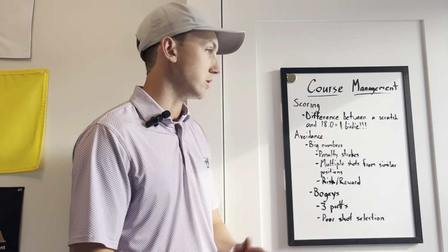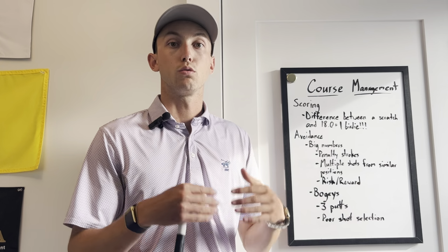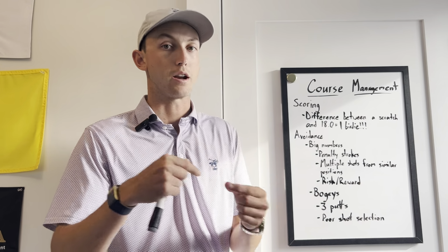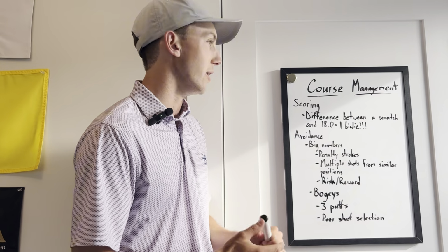When we talk about bogeys, these are usually the smaller mistakes. They're usually not really anything that truly adds shots to our scorecard, but over time, these small little increments add up to full shots. So when we talk about bogeys, the biggest one is the dreaded 3-putt.